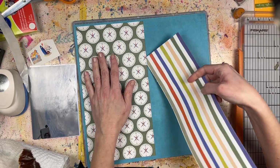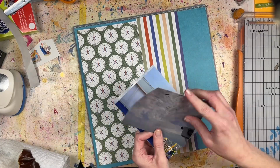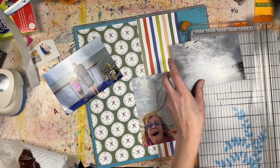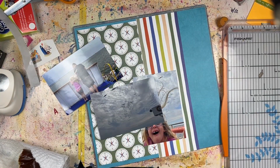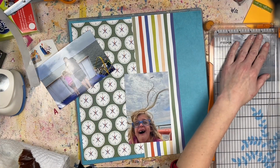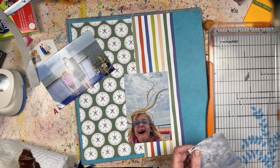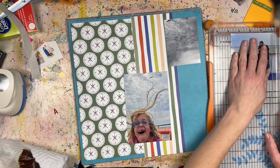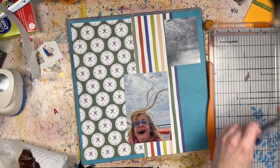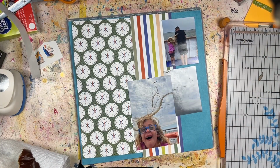So I'm still trying to play catch up, and I'm doing some photos from a vacation that we took in August. We went to a rented house in Virginia, like no man's land, Virginia, to be quite honest with you. And we met up with some family members there. So I'm using some travel themed paper to scrapbook these travel themed photos. The photos are actually of us on a ferry. We took a ferry boat with our car from one part of New Jersey to, I think it was Delaware, and then we drove from Delaware to Virginia.